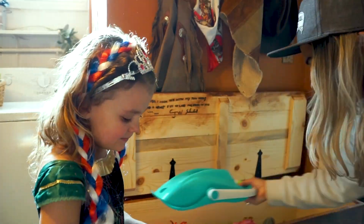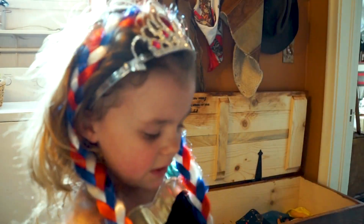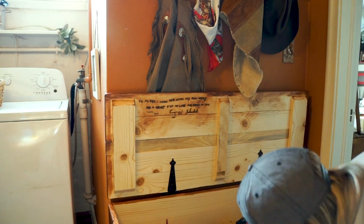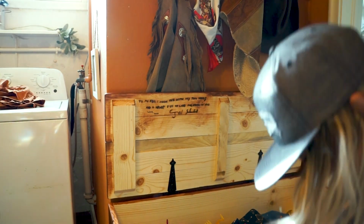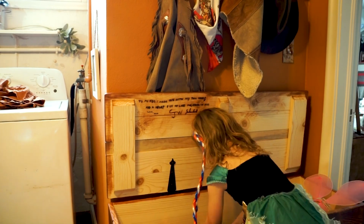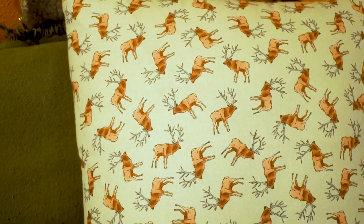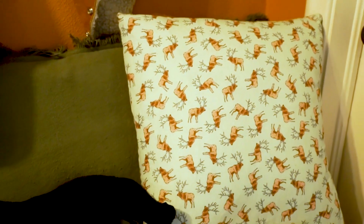So Cody built me a beautiful toy chest, and he made it all by hand, and it's more beautiful than I could have ever imagined it would be. It's perfect. It's exactly what I wanted, and it fit all of the dress up and even more. There's tons of room in it. And then on the top, we are able to have that be the little reading nook.